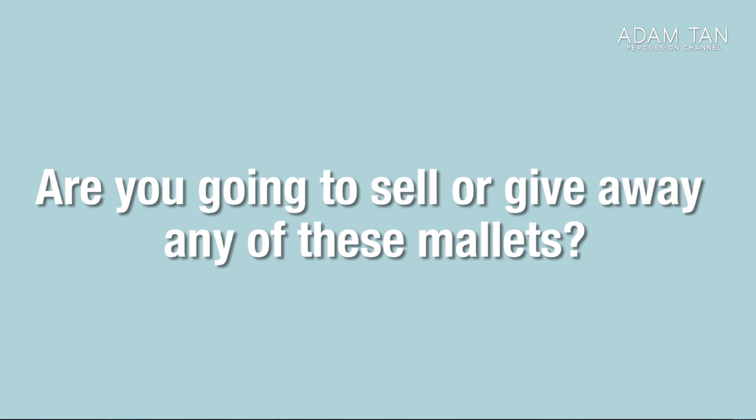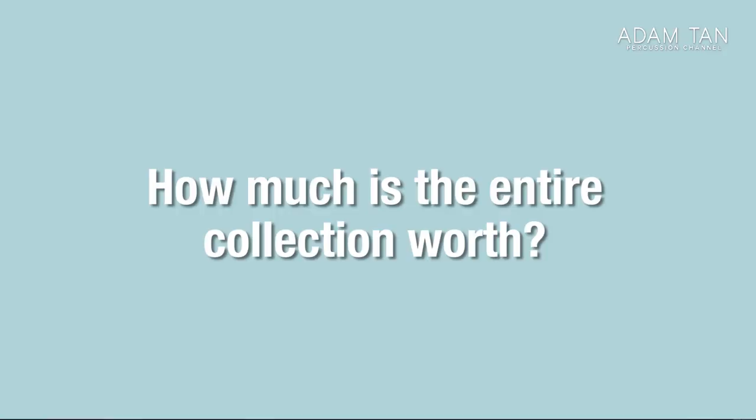Are you going to sell or give away any of these mallets? Well, firstly, in terms of selling, definitely not going to sell any of the mallets, especially not the samples, because selling samples is very disingenuous. I feel like if a product is sent to you for free and you go ahead and sell it, it's a bit off. In terms of giving away, I'm probably not going to give away any of these mallets just yet because I want the collection to build. It's also kind of my job to have a big mallet collection. So maybe when it gets a little bit bigger, I might start giving away some of the duplicates, and that will be really fun.